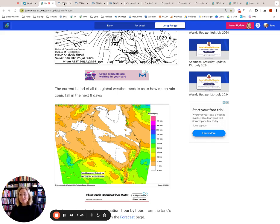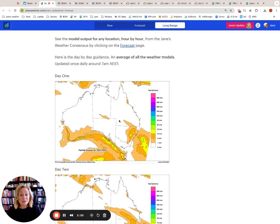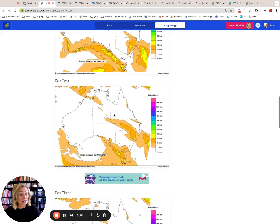Okay. So let's have a look day by day just to really unpack that. Day one here we have, which is Friday. So we've got this activity here. We've got our big system that's rolling across in through these parts here. And there's not much happening from that cloud band. Heading into Saturday, it does see a bit more as it comes into the east here. This is continuing. We've got this moving across the southeast.